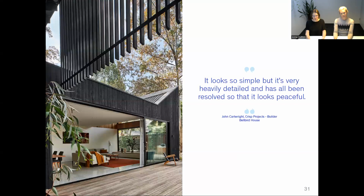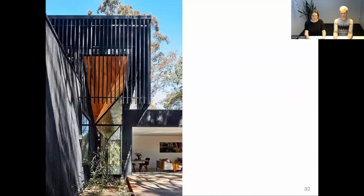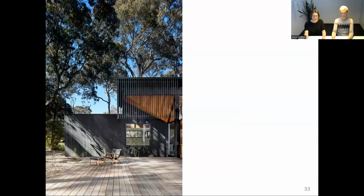The builder, Crisp Projects, brought craftsmanship to every detail. A lot of this is hidden. For example, they took great pride in neatly resolving the roofing details. Another critical junction, the suspended vertical batten screens to west and east, provide additional sun protection. The building achieves a 7.1 star NABERS rating with thermally broken aluminium frames, insulated slab, and 140mm external stud walls packed with insulation bats. The building was also wrapped and sealed to minimize heat transfer.